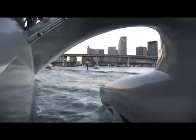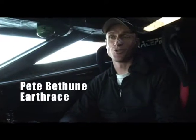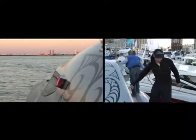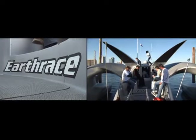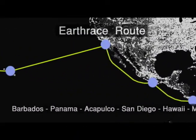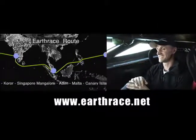We built this very cool 78-foot wave-piercing powerboat to attempt the round-the-world speed record for a powerboat. And probably the best thing about it is we fuel this boat on biodiesel, which is a renewable fuel made from vegetable oils, and we're running this whole campaign as a promotion for renewable fuels. The race is starting from Barbados, March the 6th, 2007, and we're hoping to be finished in around 60, 65 days, something like that.